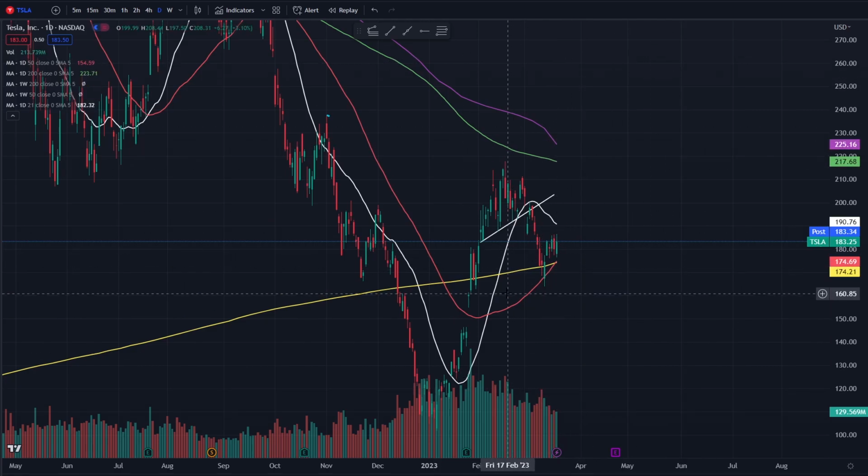If we start breaking down here, I'm probably going to take an opportunity to take advantage of this gap fill at 160 and ride it down all the way to 144. It's just simple math, guys. Stocks go up, stocks go down. I see potential in Tesla. I just don't think that it entices an investment at this point just because of what the charts are showing and some of the bearish intonations.